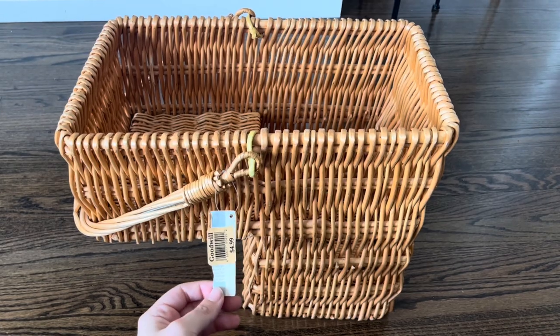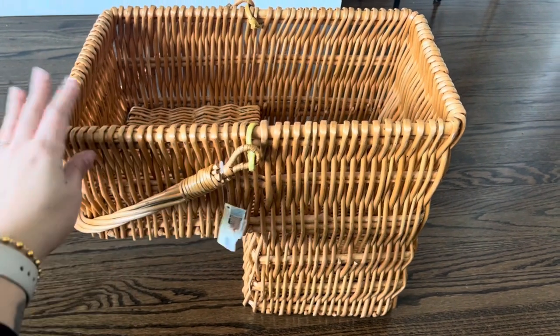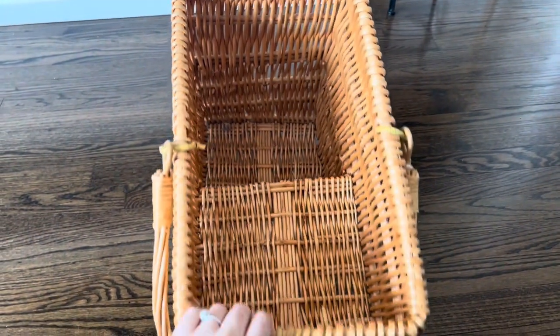The item I picked up was this stair basket, and I couldn't believe that I only grabbed it for $5. I've actually been in the market for one of these and I don't really love the color of it, but it was still in really good shape, so I couldn't leave it behind for $5.